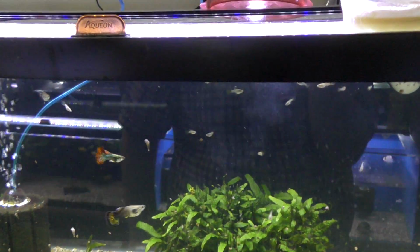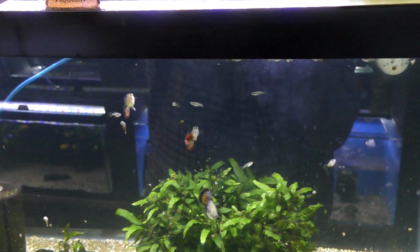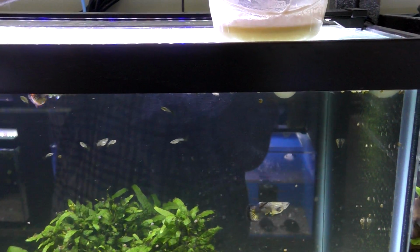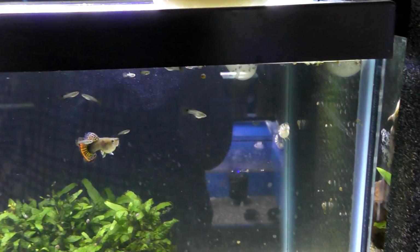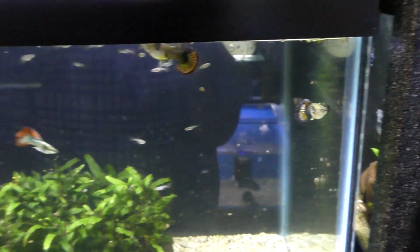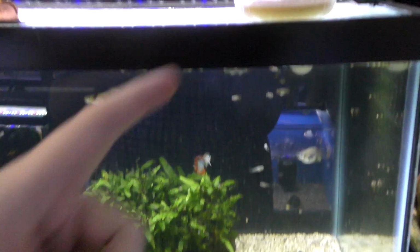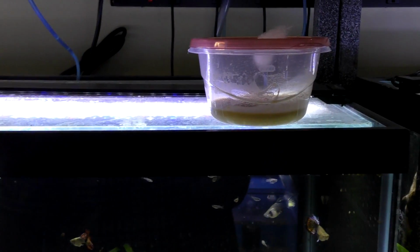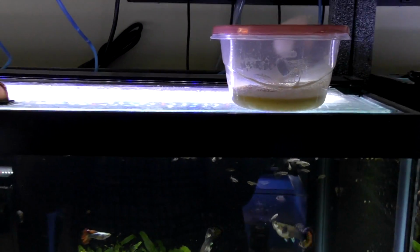And they go, well, what are those? And you go, oh yeah, it's a microworm culture. And if they don't know what it is, they're intrigued by it. And you go, yeah, it's sustainable and it's great for the babies. I use them on my guppies here. And you go, something like that runs like $7, and you'd let that one go for $7 right now. And so you can get an add-on sale.